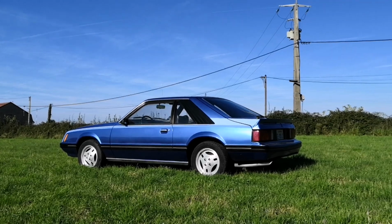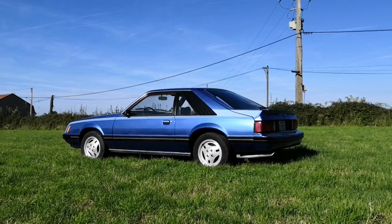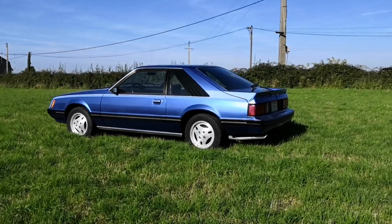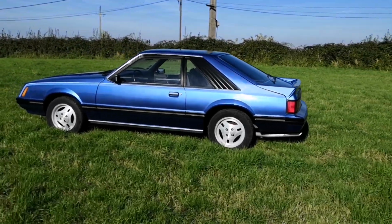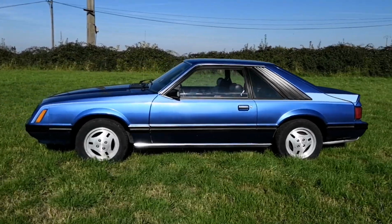Hello everyone, here is my '79 Mustang Ghia V6 that I've completely restored. I've painted it in a BMW color. It was originally white.